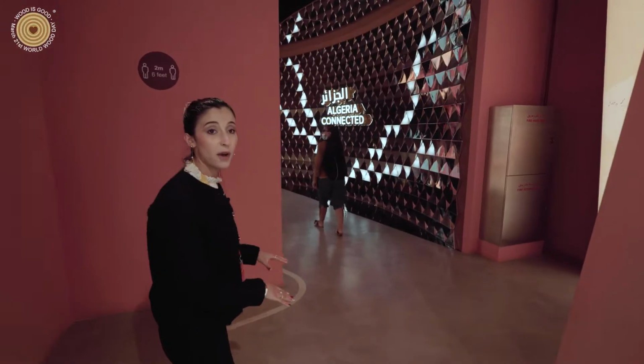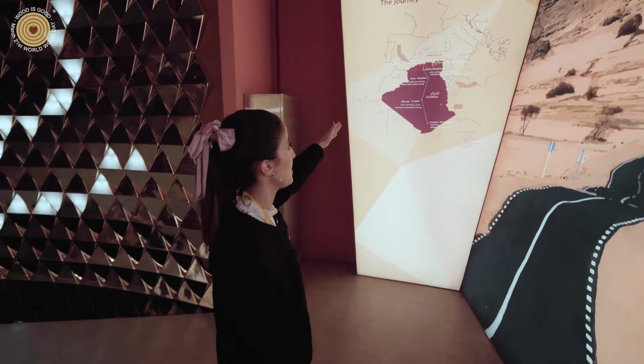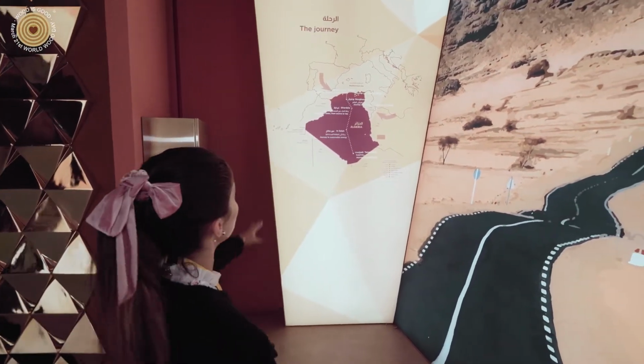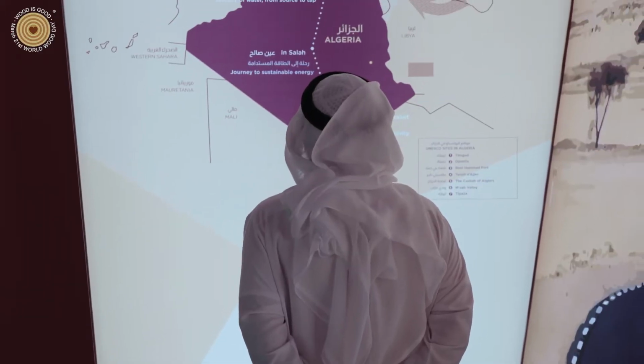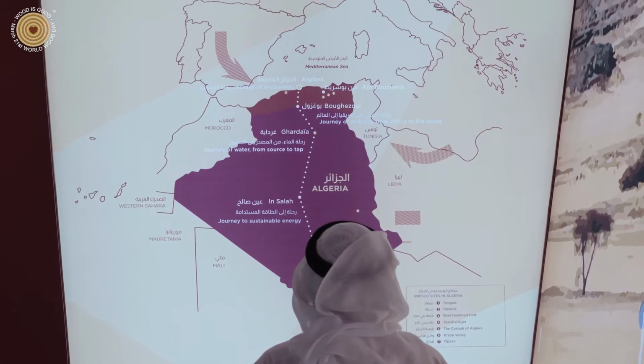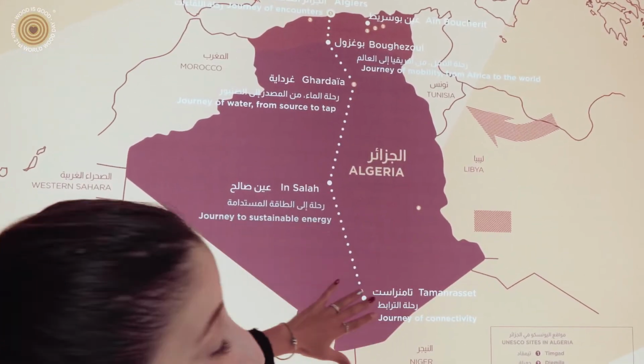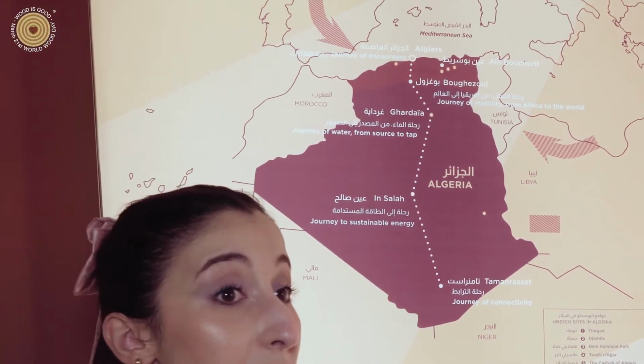In this section of the pavilion, we are reaching the present. We are starting first of all with a map of the country. So you can see how big, geographically speaking, the country is. It goes along the Mediterranean Sea for about 1,600 kilometers. You have all this, in the darkened color, representing the Sahara. It's 85% of the area of the country, but only 2% of the population lives there.